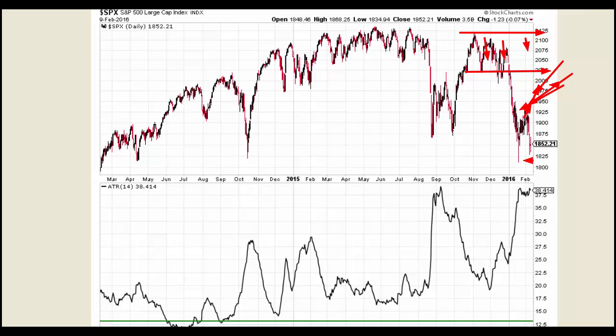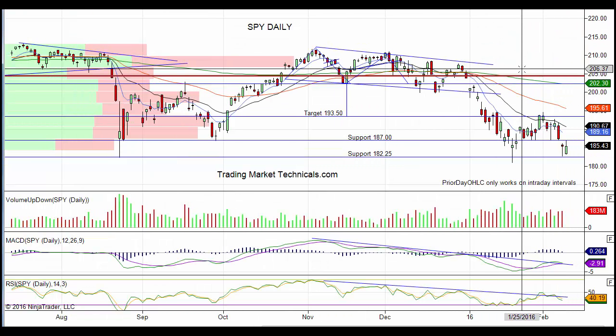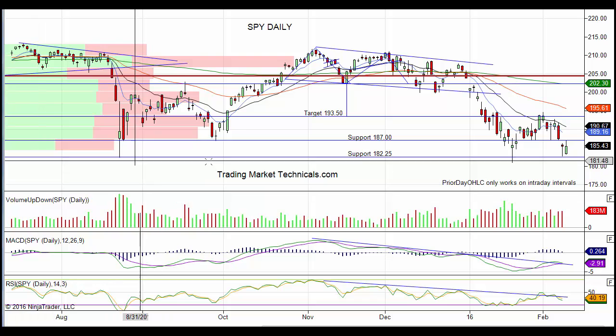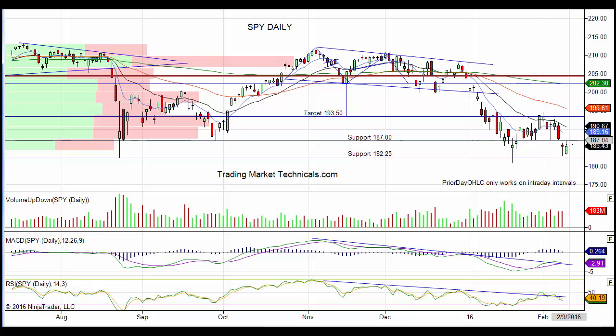And that's a scary thing, because when you get a lot of people stuck on one side, you will have that flush. It's only a matter of when. And I don't think we're there yet. I do think that we're oversold, and I do think that we should be getting a little bit of a bounce. But I mentioned the bear flag, if you remember that video last week, right?